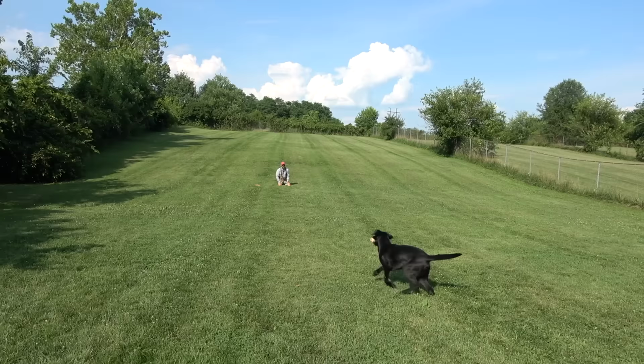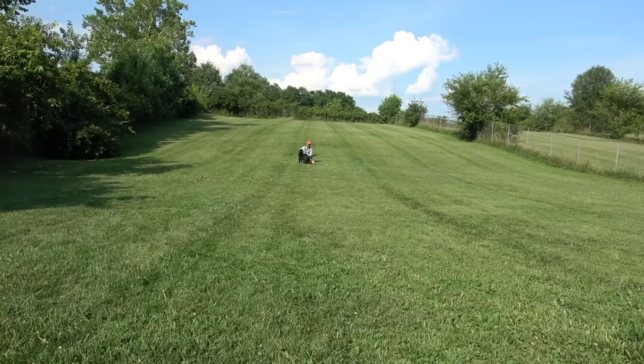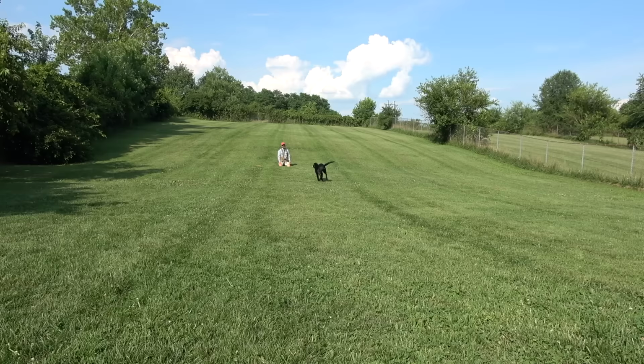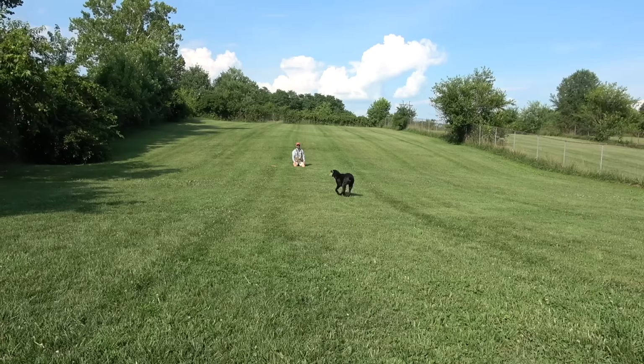And so this is just, again, a difference in drive, guys. I don't have to sit here and worry too much about this dog not having enough desire to chase this bumper. He's just gonna chase it and bring it back, and then he's gonna want to chase it some more. And this goes on and on and on. It would go on all day if I would let it. If it's cold outside or raining, literally this dog will wear you out.